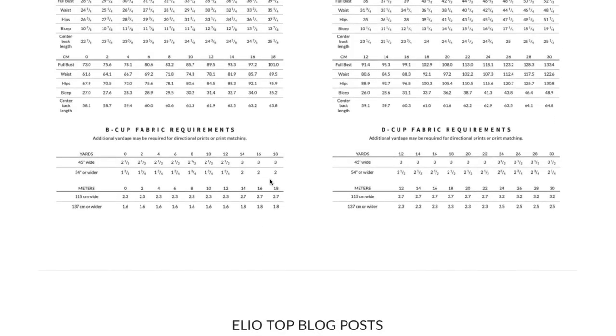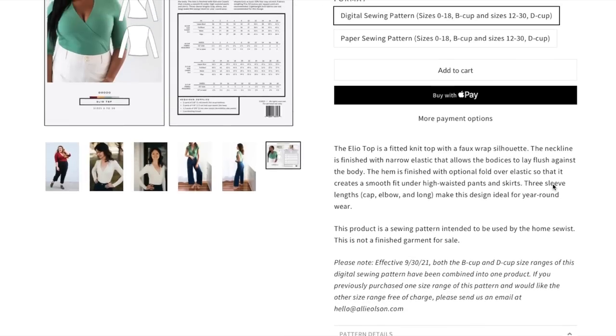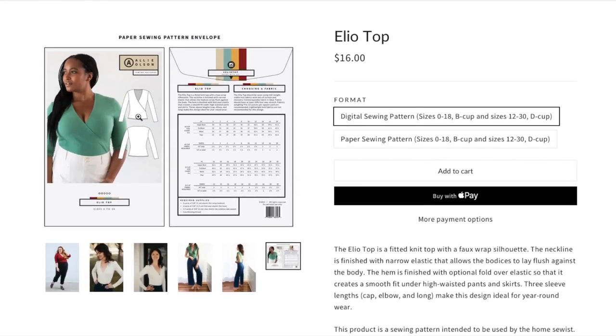Fabric requirements. Okay, so we've got up to 2.75 yards here. Does it depend on the sleeve? No, it doesn't. Whether you're making the short sleeve or the 3/4 sleeve, it's all the same fabric requirement. So yeah, kind of a lot of fabric. Makes me think that maybe that top is pretty long. Because again, these are all big chunks of fabric.